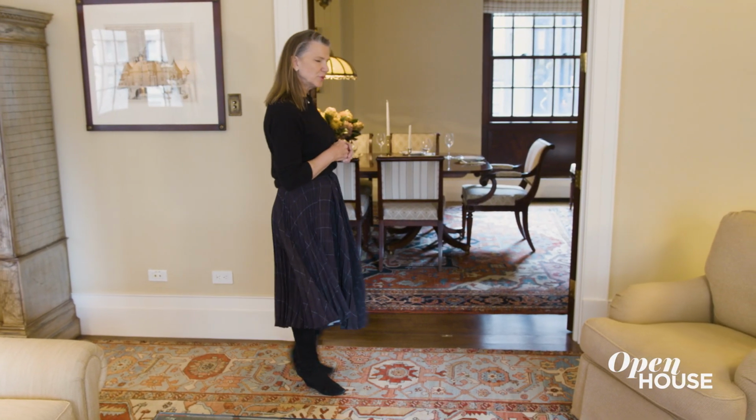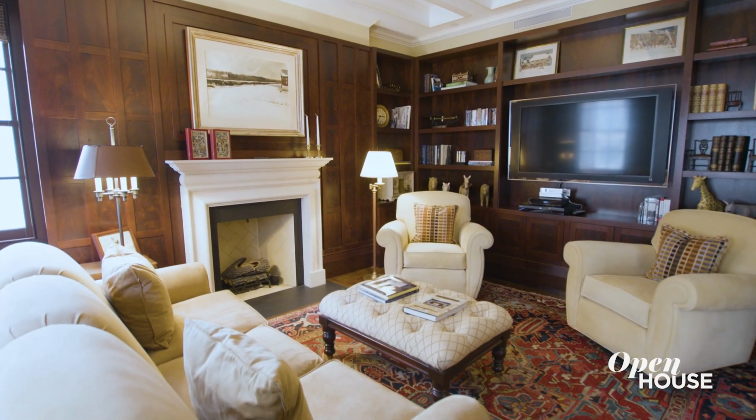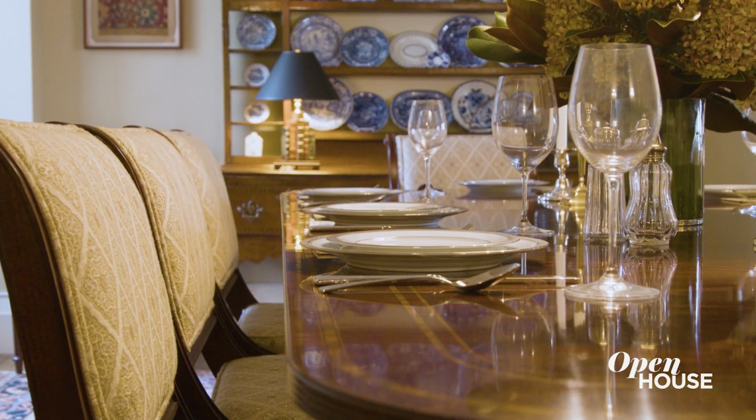Touring this home, you can really appreciate the dialogue from room to room. On the north side, you have a stately paneled library, and behind me, you have the most alluring formal dining room.